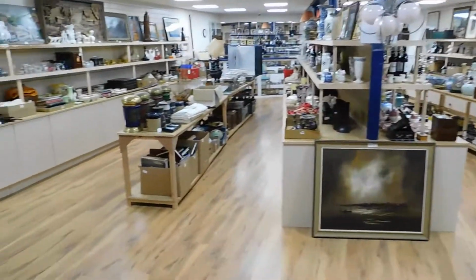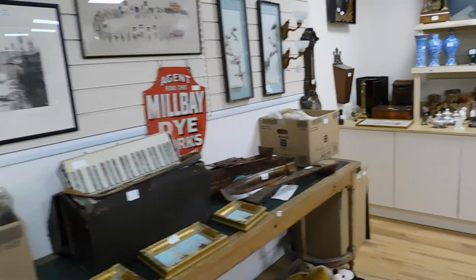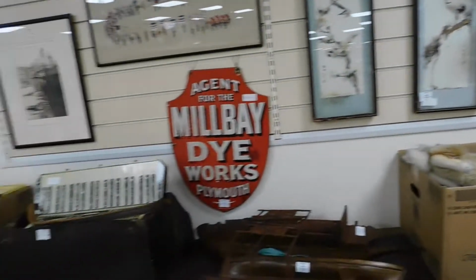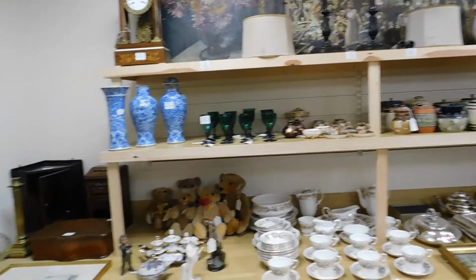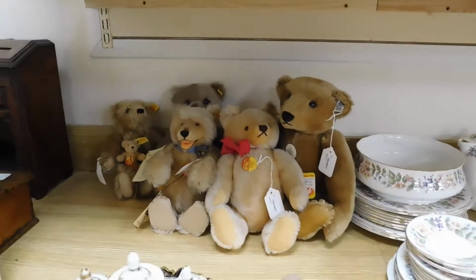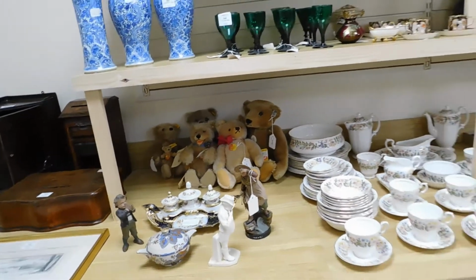So, smalls, and smalls is really where it's at this sale, I would say. What have we got? Well, what haven't we got in many respects? But let's have a look, pick out a few highlights. There's a lot of these modern Steiff bears and soft toys in the sale. Probably about 10 lots or so, mixed modern Steiff.